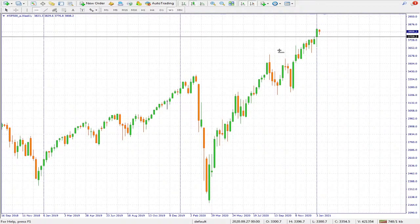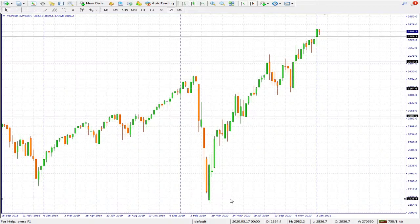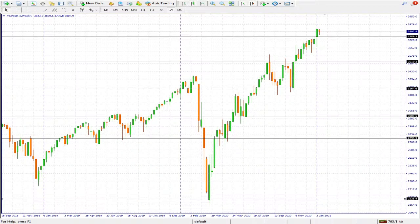Another level where the price may pull back up to is this point. Then there's another level at this point. We also have another level at this price. Then there is another level at this price. We also have another here. So if the price comes back to any of these levels, then that is going to give us the correct place to look for a trade from.